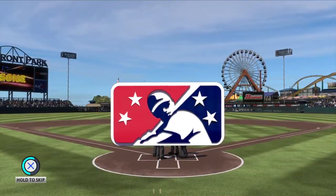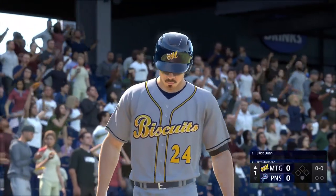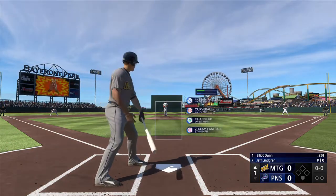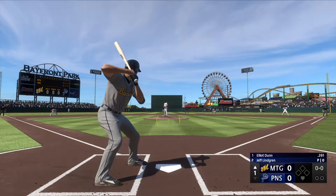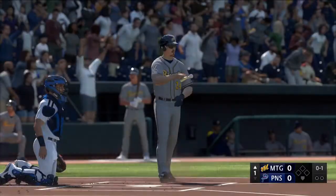Hello, baseball fans, and welcome. Okay, all set to go. Leading off, Elliot Dunn. Leading off for Montgomery. Four seam, curve, change, two seam. Top of the first, leading off. And a pitch. And first offering is fouled off.